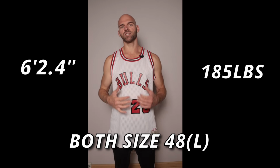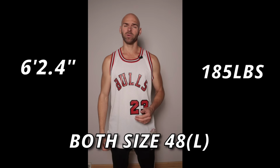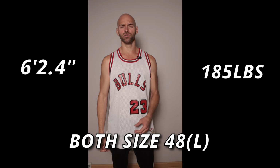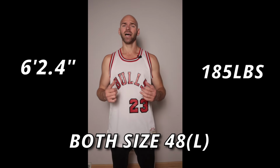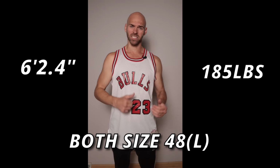All right, so now that we just finished the sizing and how the jerseys fit, it's time to show you how they actually look on. As for myself, I'm a little over 6'2" and 185 pounds. Guys, these are both a size men's 48, which in Nike is a large.